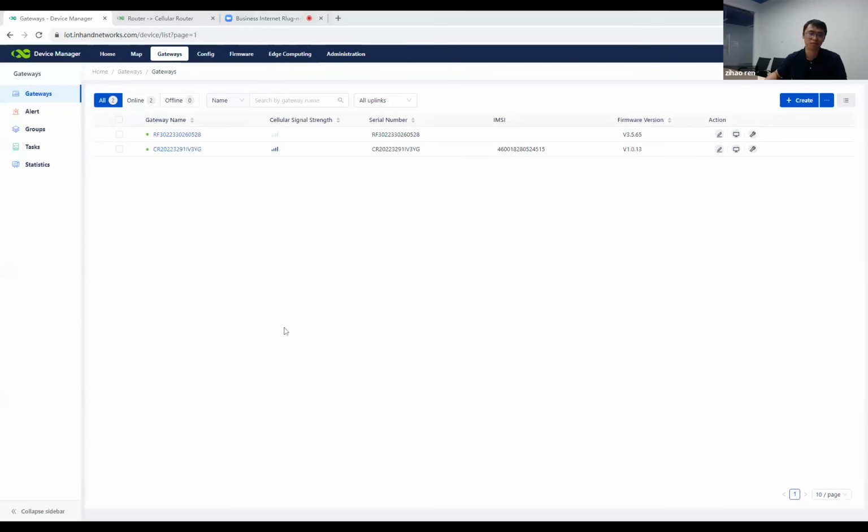So the third page is the detailed information of gateways. Here there are already two devices. The first one is the IR302 that connects to the internet in my office. And the second one is a CR22 that Jeremy already uses in our store.